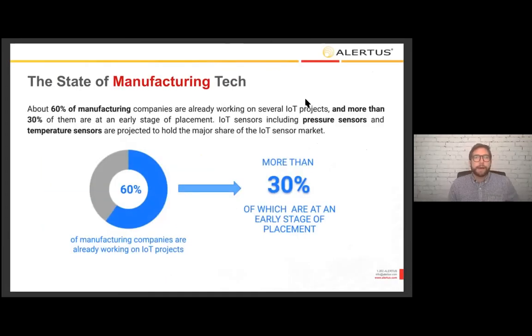So thinking about the state of manufacturing technology, and specifically what we're looking at when it comes to the Internet of Things and sensors, and how we are using technology to activate other platforms, that push-pull methodology. You can read through this, but basically 60% of manufacturing companies are already using some sort of IoT projects, looking at sensors.